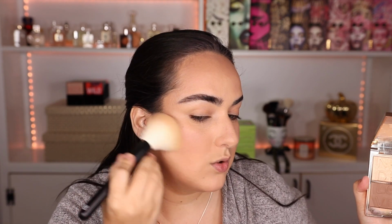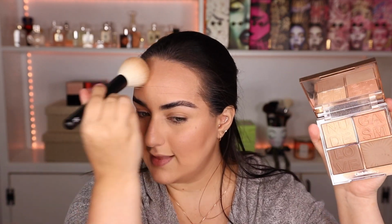So I'm just going to go for the lighter color today, and with my Rephr number 30 brush, I'm going to just add a little bit more bronzer to my cheeks. Now, whenever I use this one on its own without the contour wand, I start with this shade right here and I work it everywhere where I would apply bronzer. And then I go back with the same brush to the darker color and I just darken it up wherever I need to. Today I'm just going to use the lighter bronzer because I think I'm already overdoing the bronzer.